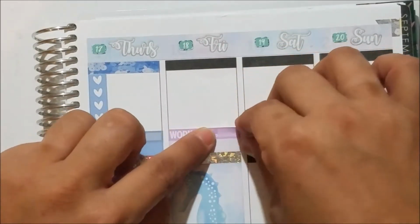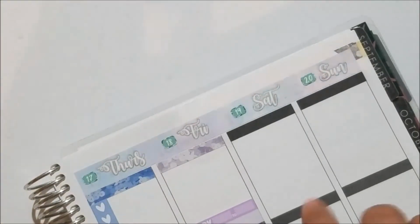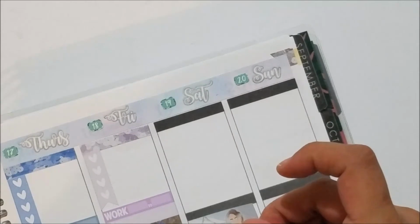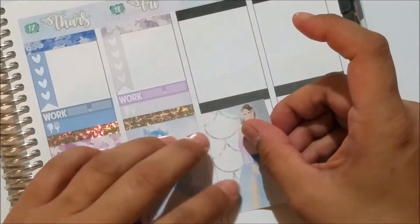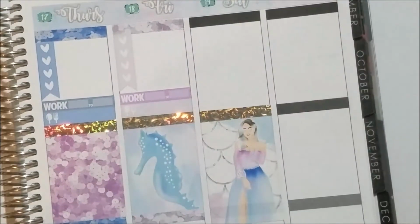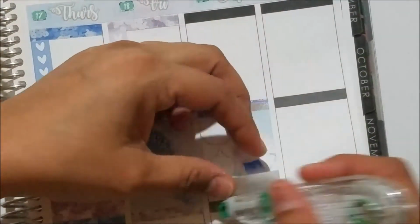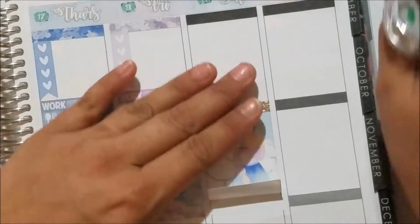Okay, so next question says, how many planners do you have? I have 5. I have an ERIN CONDREN neutral vertical, which is what you see me planning in here. I have an ERIN CONDREN hardbound horizontal, which is my on-the-go planner. It's the one that goes in my purse and goes everywhere with me. I have a Foxy Fix number 4 traveler's notebook, and in that one I do my rewind planning. And then I have a personal ring bound Kate Spade that I use for my wellness tracking and list making. Oh, and then I have a deluxe monthly that I do my budget planning in. So those are the 5 that I'm using currently.